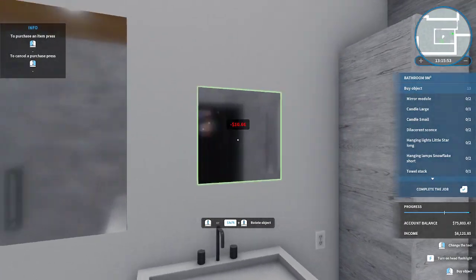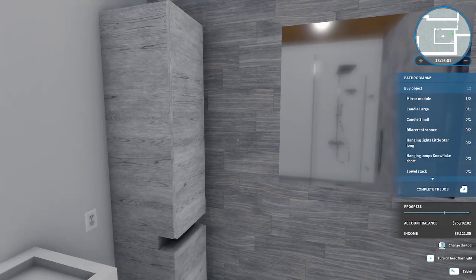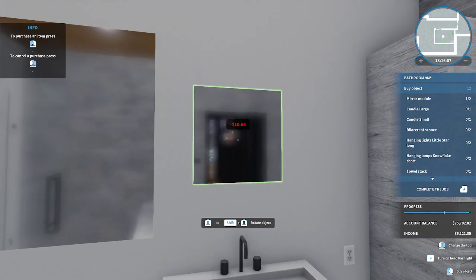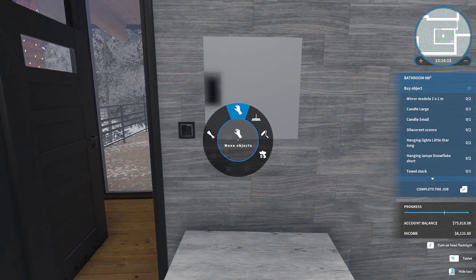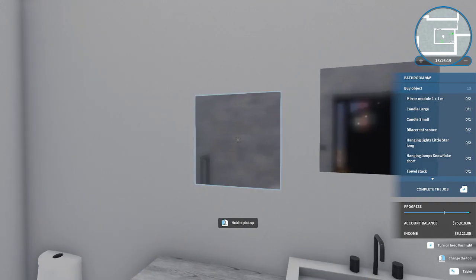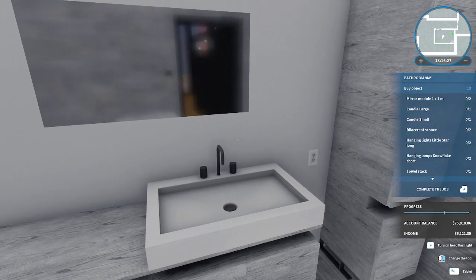Oh, wrong size. Okay, where are these supposed to go? How did I buy the wrong size? Those are really small. What good are those supposed to be? Are you really supposed to use those? I guess so. Okay, so I'll sell these. Wow, I got it right too. Okay, let's move this. I don't really understand what it's supposed to look like.